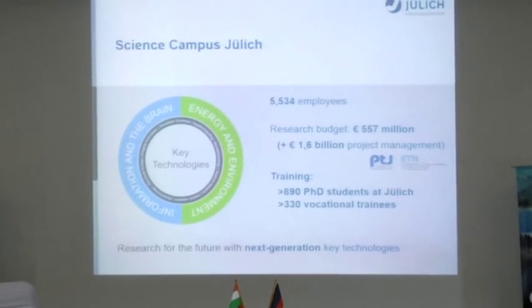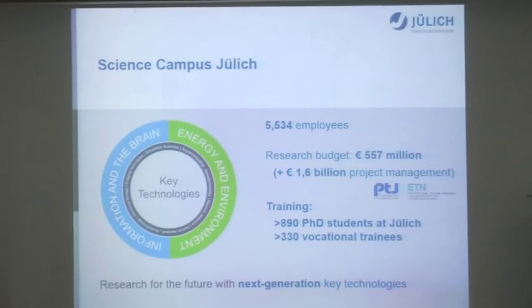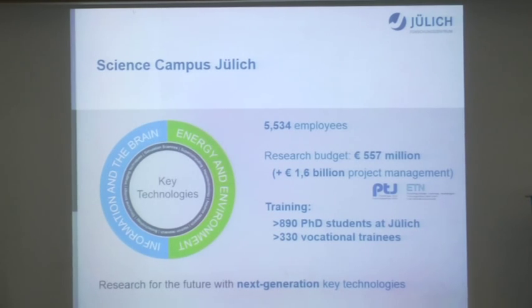At the research center, we deal mainly with the areas of information sciences, brain sciences, energy and environment, but also these key technologies under which we have summarized the subjects of simulation sciences, supercomputing, imaging techniques, structural biology, physics, hadron physics, nuclear physics, because we started 50 years ago with physics, and these are our core competencies.